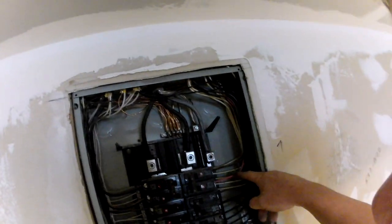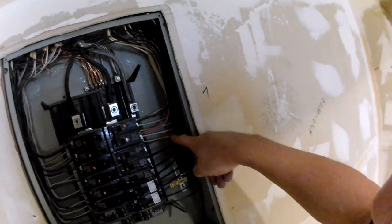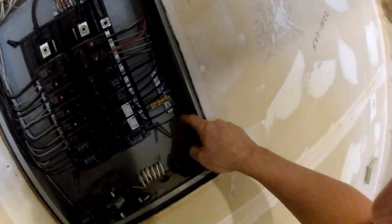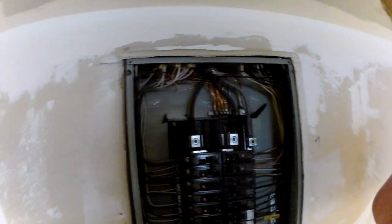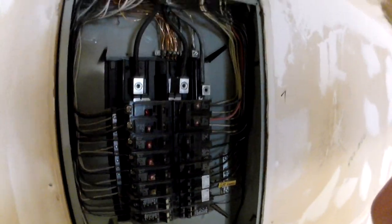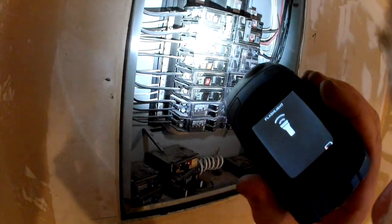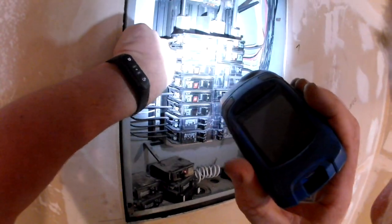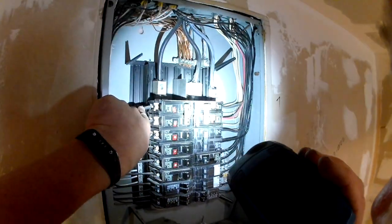Okay, let's see what joys we've got in here. So this actually looks pretty good. You see how consistent they brought things in. It's not squared perfectly, but it's pretty good. And we don't have any double taps, not yet anyway. It's a full box. We don't have any aluminum. We've got aluminum up here, but this is a heavier gauge wire, so that's okay.